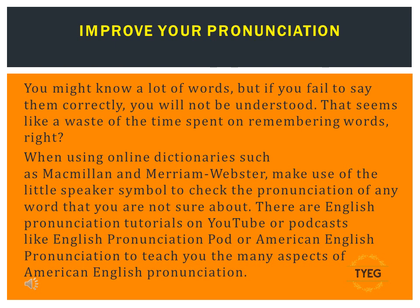Improve your pronunciation. You might know a lot of words, but if you fail to say them correctly, you will not be understood. That seems like a waste of the time spent on remembering words, right? When using online dictionaries such as Macmillan and Merriam-Webster, make use of the little speaker symbol to check the pronunciation of any word that you are not sure about. There are English pronunciation tutorials on YouTube or podcasts like English Pronunciation Pod or American English Pronunciation to teach you the many aspects of American English pronunciation.